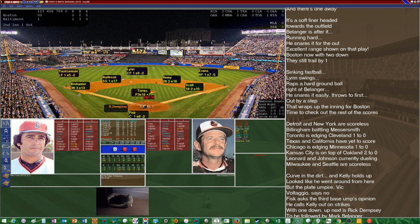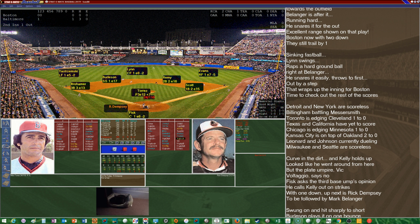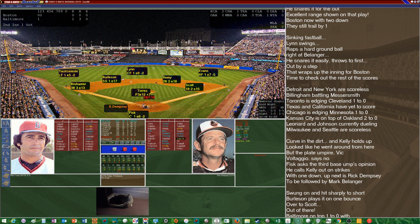So it'll bring up Rick Dempsey. Dempsey's hitting .314 with 4 homers and 26 runs batted in. Again, showing more power and production than he did in the actual season to this point. And he's going to go around one to Burleson and throws it over to Scott for out number 2.